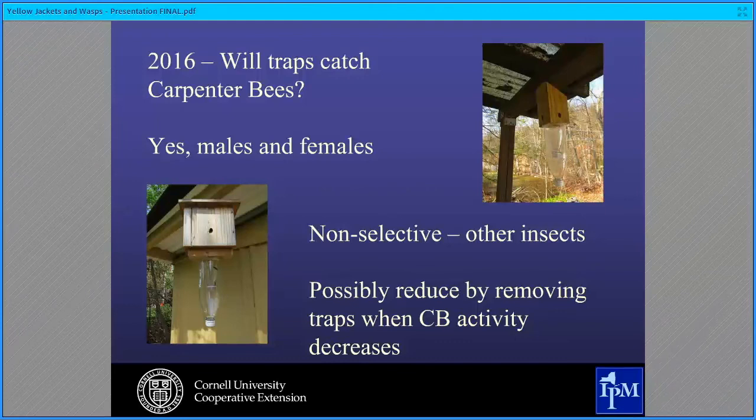Will they catch carpenter bees? And they found, yes, they do. They catch both male and female, but they are non-selective. They also catch other insects, and maybe some insects that you would prefer not to catch. Possibly this bycatch can be reduced by removing the traps once carpenter bee activity decreases.